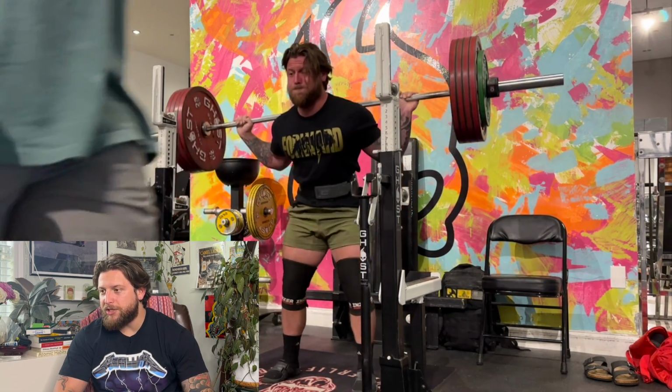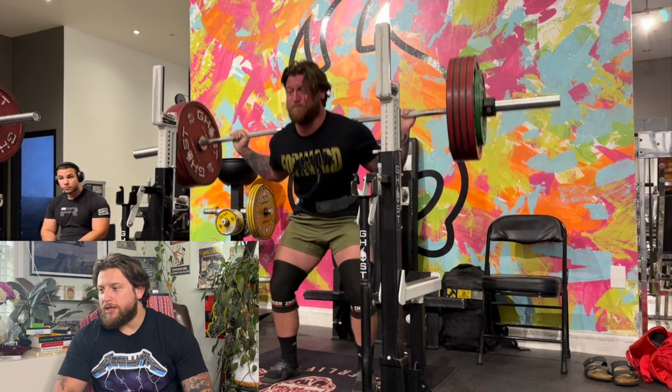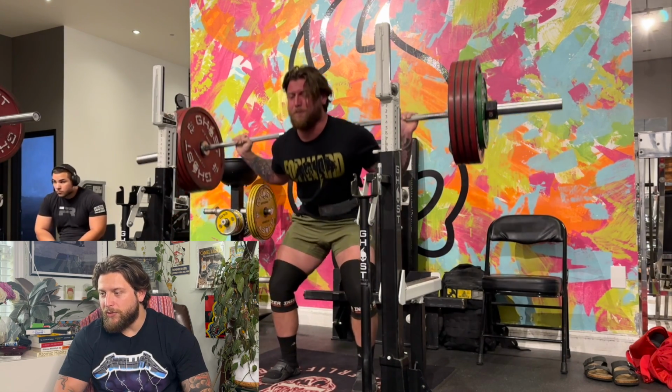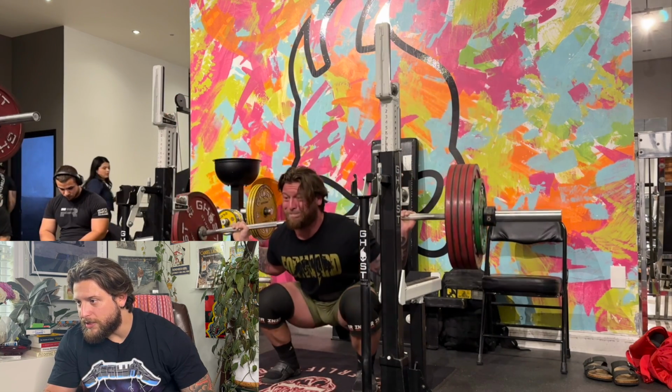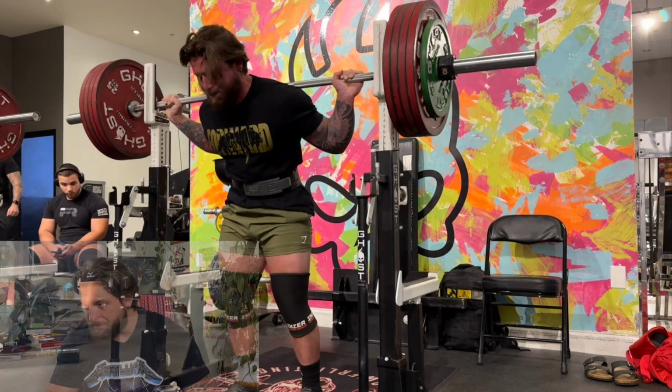I maintained my positioning. I was relatively patient. I thought my bracing was pretty good. And so, this was one of my best sets, at this weight and this many reps. So really happy with this overall. And I definitely had some more in the tank. Ended up being not as hard as I thought it was going to be.